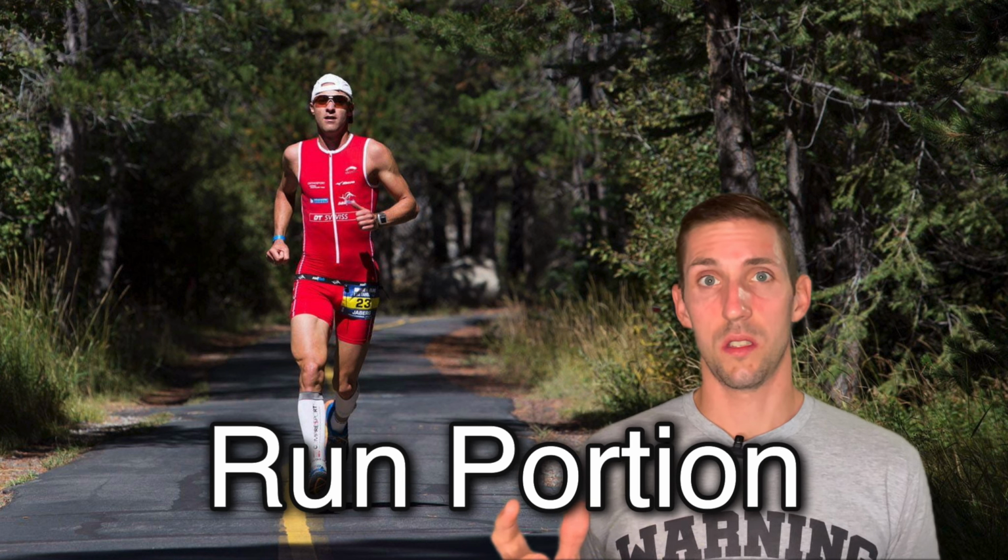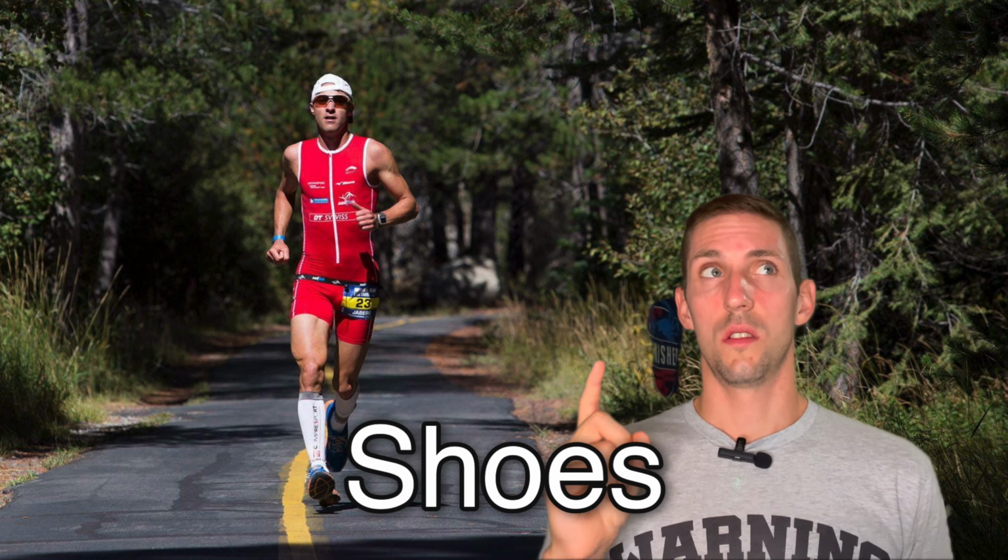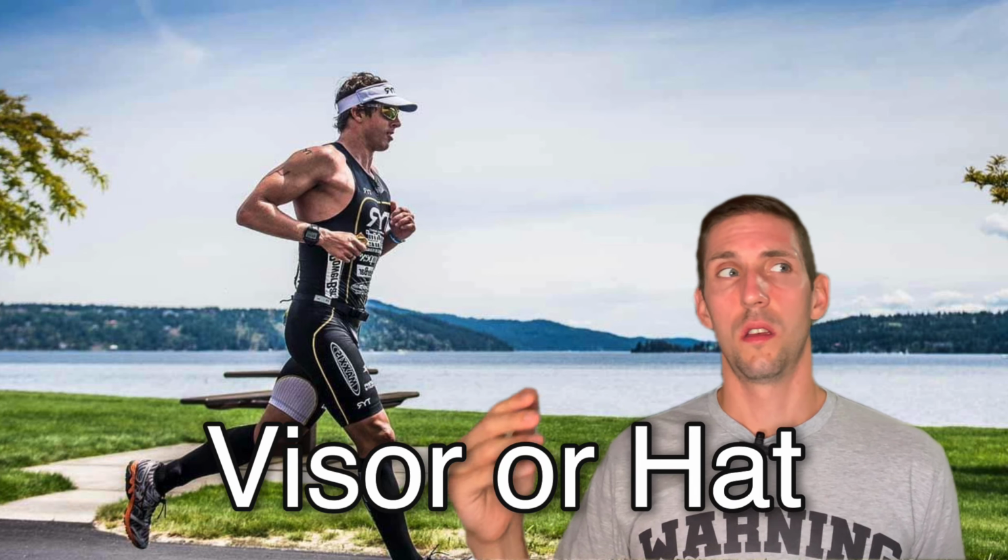As for the run specific stuff, you're gonna need shoes. It's gonna be really uncomfortable if you try to run whatever distance barefoot. I also like to bring a visor to protect my face. I found in the past that wearing a hat, unless it's one of the running hats, gets a little too hot. Some people, depending on the race, like to change into running gear. That way it's a little bit more comfortable and you're not in the same kit the entire time.